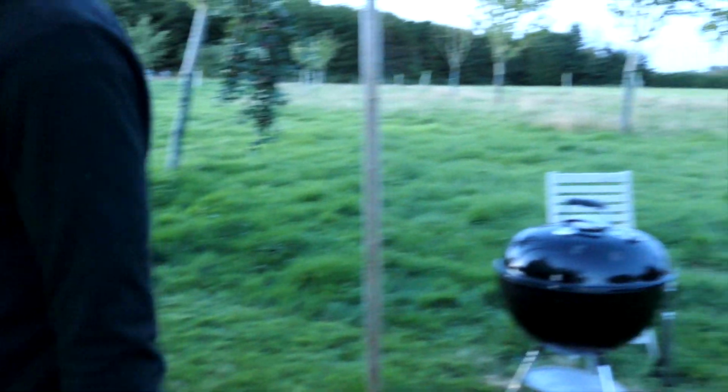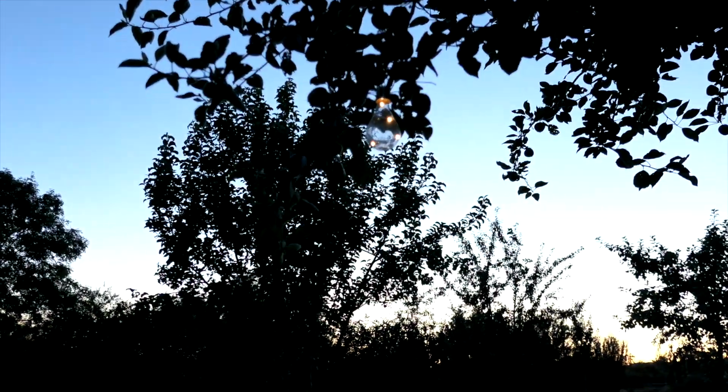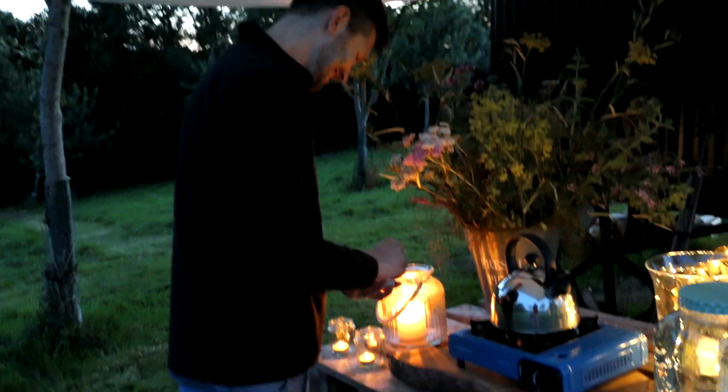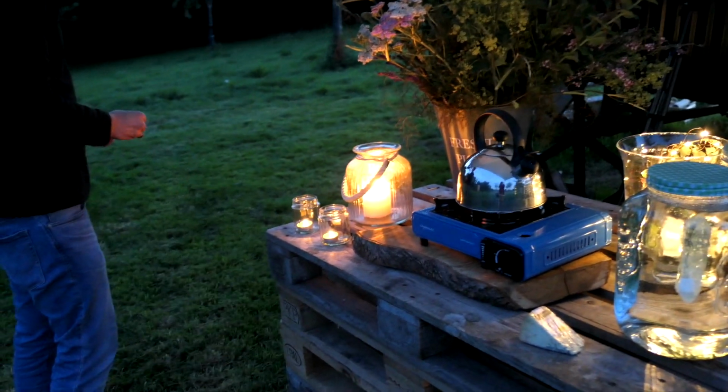Shall I get ours from the car? We can use those ones. Can we have more light? It looks so nice, doesn't it? It's so special. It is very nice. This is such a treat.